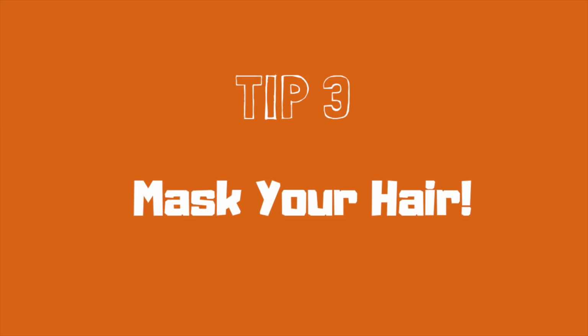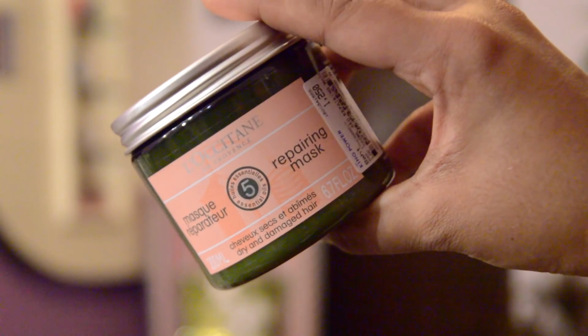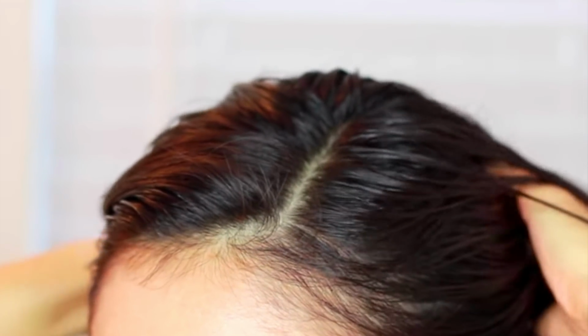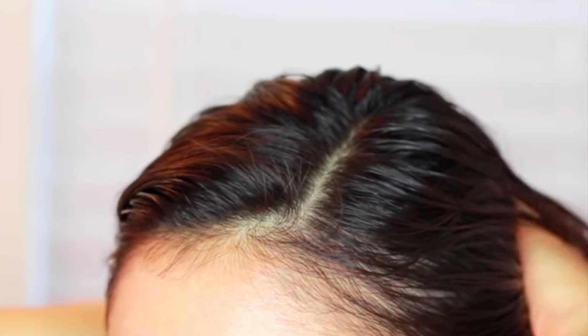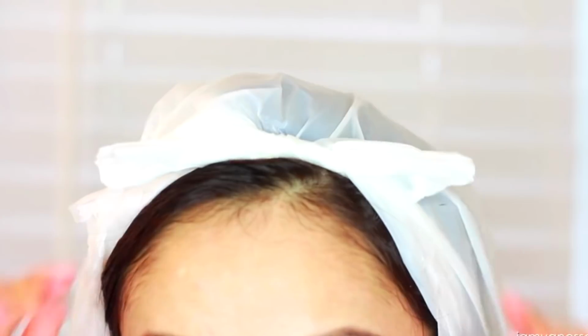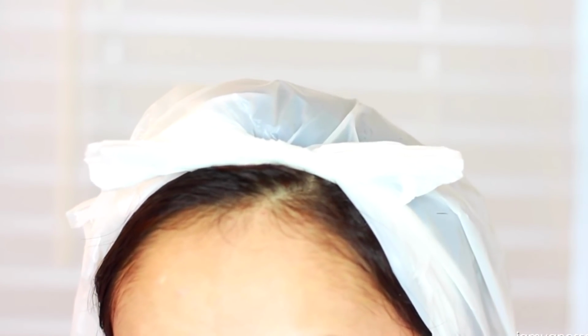bit more dry. Use a hair nourishing mask to get a hair spa once a week. I highly recommend the L'Occitane repairing mask. The new formula contains an anti-breakage complex made with 5 essential oils. It also captures the richness of shea butter and sweet almond oil to soften and protect the hair. Apply it on full length and then see the magic for yourself.